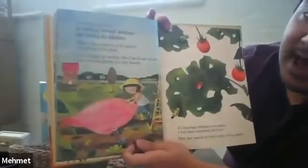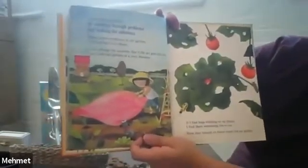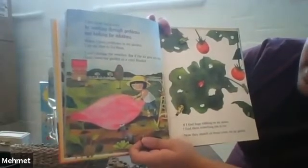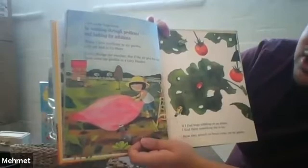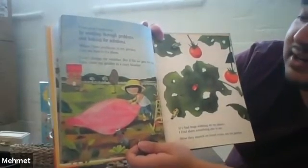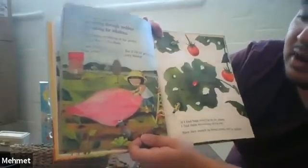I can grow happiness by working through problems and looking for solutions. When I have a problem in my garden, I try my best to fix it. I can't change the weather, but if the air gets too cold, I can cover my garden in a cozy blanket.